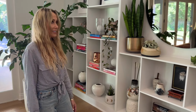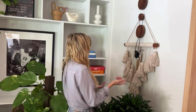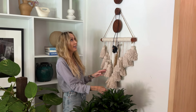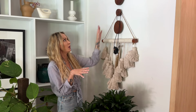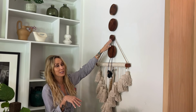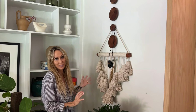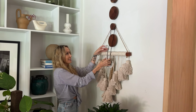And same thing with this. This piece is so cool. I kind of made it, though. This was just a really cool macrame, and I was like, how am I going to make it bigger for this wall? These are really just coat hooks that I got from CB2. I just put them on the wall and made it kind of its own little magical piece of art. That didn't even come with this piece.